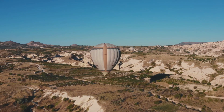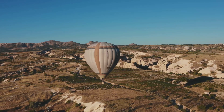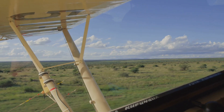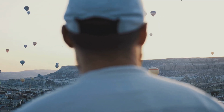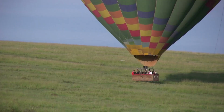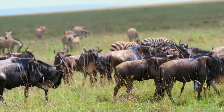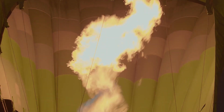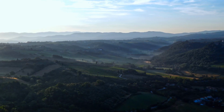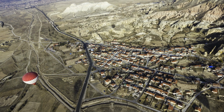Now, the best time to take flight in a hot air balloon is during the dry season, from about June to October. The skies are generally clear then, giving you uninterrupted views for miles and miles. And trust me, the photos you'll capture will be the envy of all your mates back home. But it's not just about the incredible views, it's about feeling a profound sense of awe and wonder. You'll find yourself whispering, "Wow," every few seconds. I guarantee it. It's like stepping into a David Attenborough documentary. Only better because you're right there in the action.